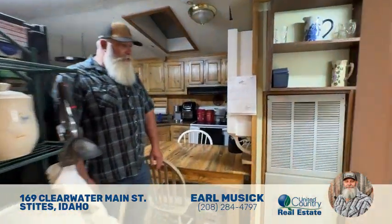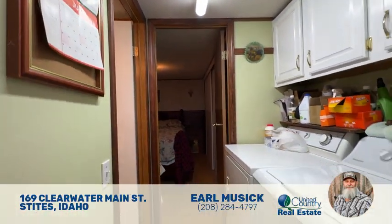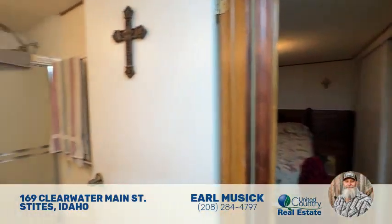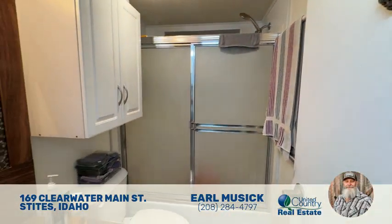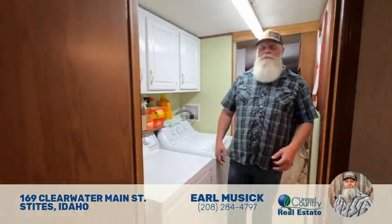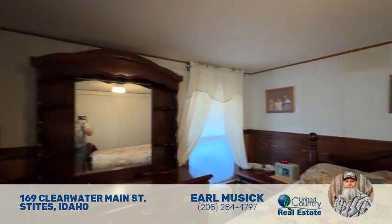Now we're going to come here and walk, and we have our laundry facility sitting right here. And then to the left is one of the two bathrooms. This is a 3-bedroom, 2-bath house. And now we're walking into the master bedroom. You can see we got the closets there. That is a queen size bed to kind of give you a reference of the size. It's a very large dresser in there. So there's plenty of room for a decent sized bed and furniture. Now let's go take you into the other end of the house.